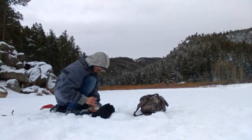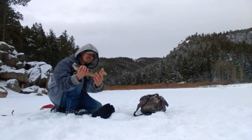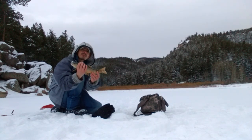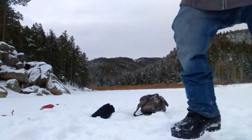I'm gonna wet my hand on that. Super cold. Guys, look at this trophy. Trophy tiger trout. His tail's got something real wrong with it, though. That's my very first ever. I think that's my species number 80 right there. 75 or 80, something like that. Well, it's in between 75 and 80, I know that.